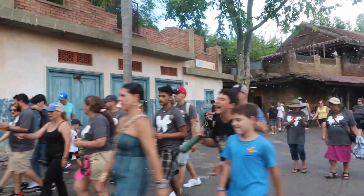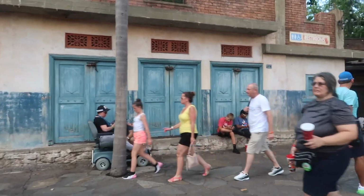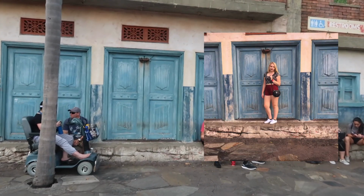Next area here is these three blue doors. Now the thing that's really tricky with this is not to get other people in the photo, but I do have a photo that I will insert right here. I did that a couple years ago on a vacation. I love that spot. I think it's so cool with the blue doors and the turquoisey blue that you all know I absolutely love. So definitely one of my favorite photo spots. It's just really hard to get it without people there because it's a very common waiting area for the people who have family on Everest.